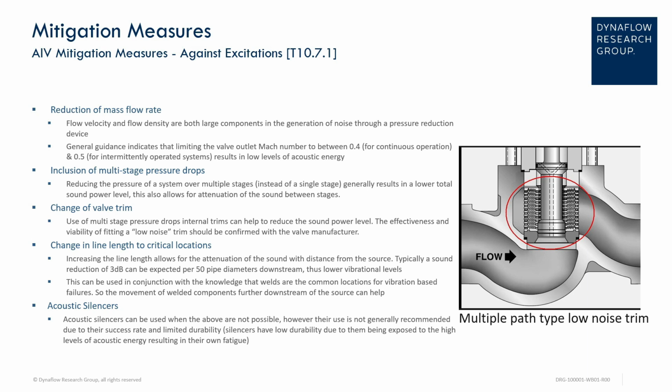Another option is to change the line length in critical locations. AIV typically causes failures at welds, and by increasing the line length between the AIV source and the nearest weld, we can allow for the further attenuation of the sound. Typically, a reduction of 3 decibels can be expected per 50 times the pipe's inner diameter.